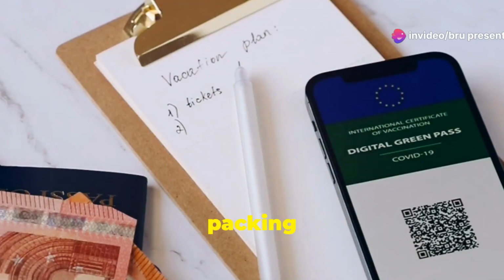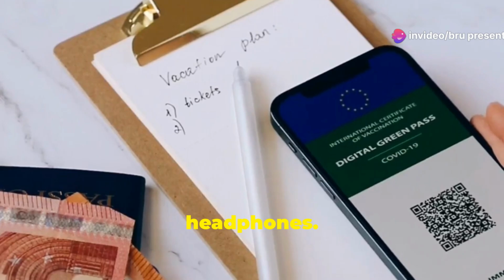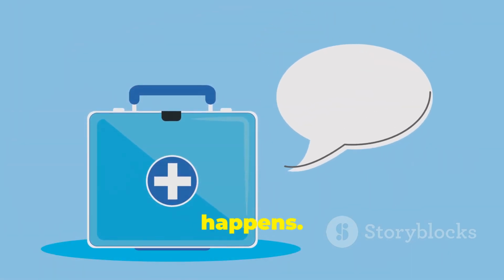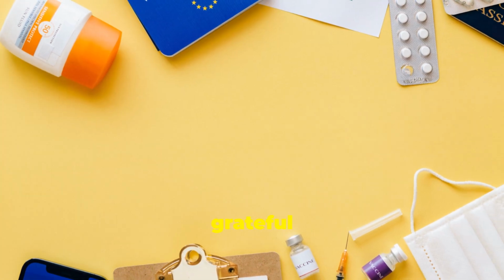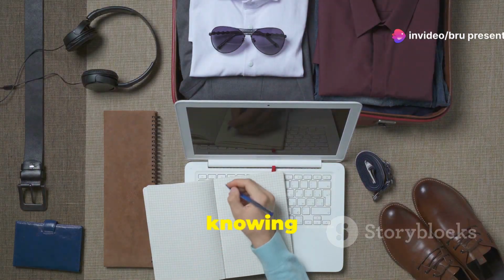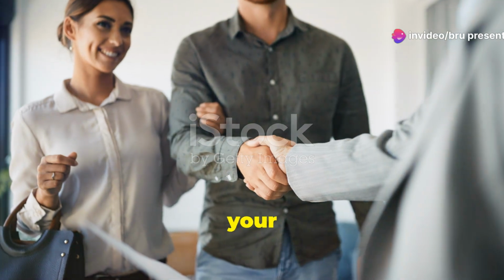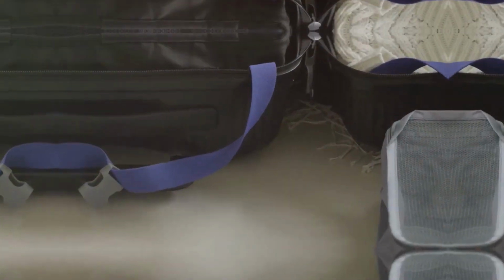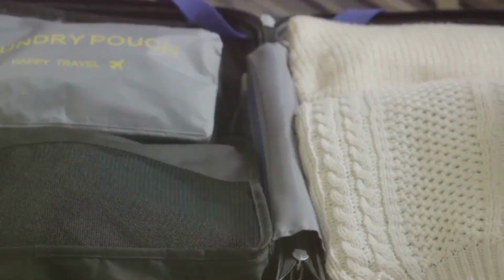It's just as important as packing cubes or noise-canceling headphones. Nobody wants to think about getting sick or injured on vacation, but it happens. And if it does, you'll be grateful you have travel insurance. I never travel without it. It gives me peace of mind knowing I'm covered. Invest in travel insurance for your next trip. It's a small price to pay for peace of mind and financial protection.